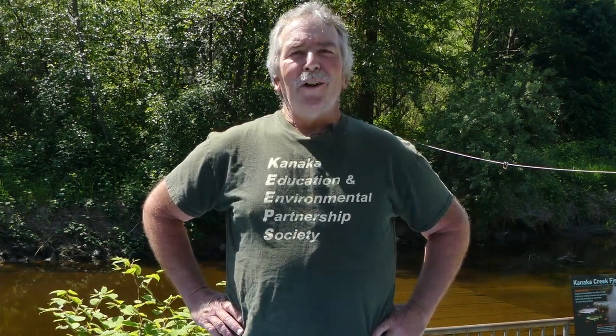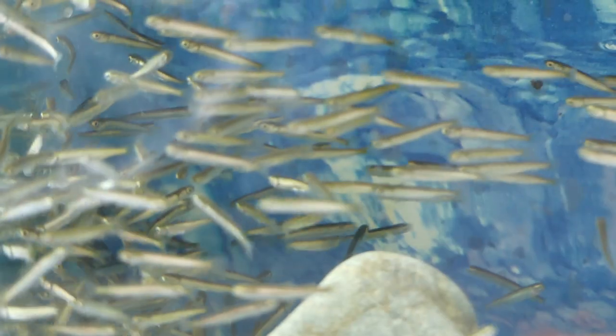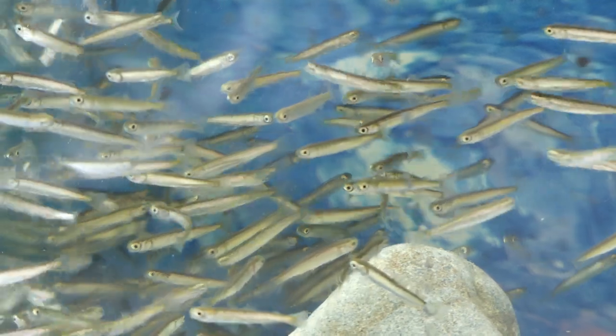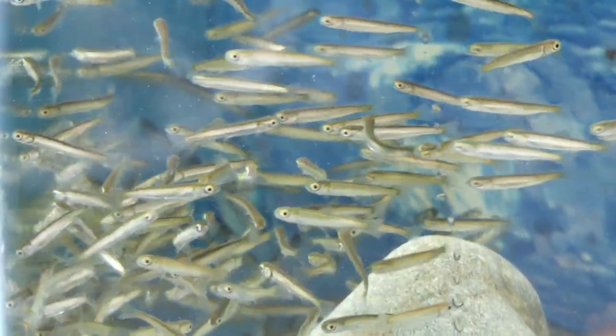Of course, the only fry with no par marks at all, that's your pink salmon. You'll see those at the fry stage only. Them, along with the chum, only go out as fry. You'll never see them in fresh water at anything other than this big, or at the adult size when they return in 3-4 years.